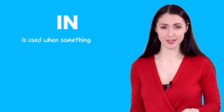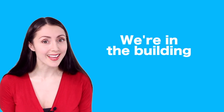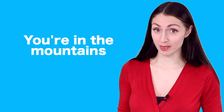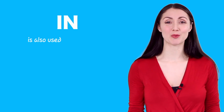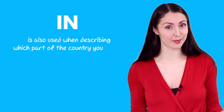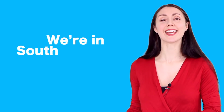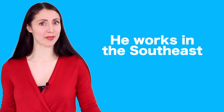In is used when something is within an enclosed space. We're in the building. I'm in the city. You're in the mountains. It's in the forest. In is also used when you are describing which part of the country you are in. For example, I'm in the north. We're in South Patagonia. He works in the southeast.